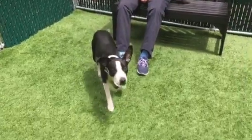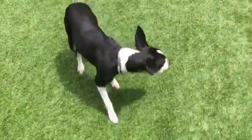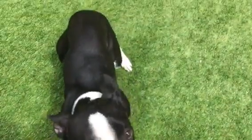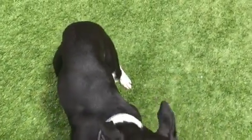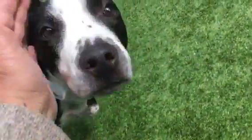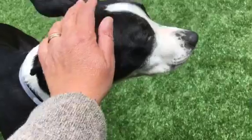This is Melissa, a very cute 6 months old puppy. We have her here at the Manhattan Care Center. She's very shy, but she's wagging her tail. I can see the little fan there. Yes, what a beautiful princess.